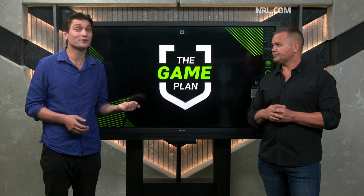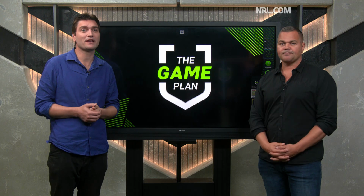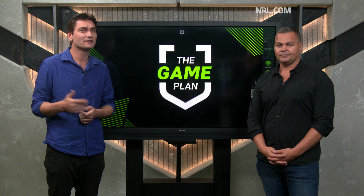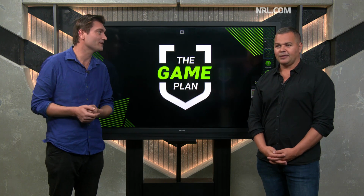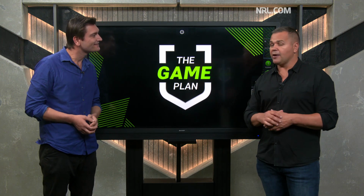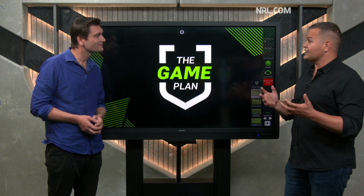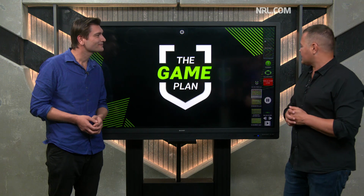Let's move on to the Storm, and the fact that Cameron Munster was forced to play fullback last week may have unlocked a new game plan for coach Craig Bellamy, despite the fact that he will move back into 6 this week. Yeah, well, he's a super talented player, as we know. He came through in 2015 and 2014 when he made his debut against the Cowboys as a fullback, and he was a replacement for Billy Slater at the time.